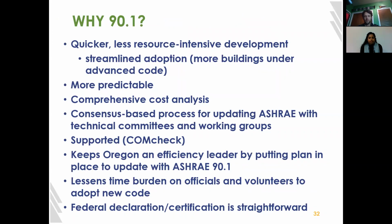So why has the state moved toward 90.1? There are a number of reasons that support our move toward that code. A quicker, less resource-intensive development. It doesn't involve the year to year and a half code development process that we've seen in the past. It's much more streamlined. It's more predictable. We know what's coming with 90.1 because that's a consensus process that's public, where you can see the code and see the changes. So you can look ahead to what's going to be published in the next version. They do a comprehensive cost analysis for every code measure that looks at cost effectiveness of each update. It's a consensus-based ANSI process supported through ComCheck.